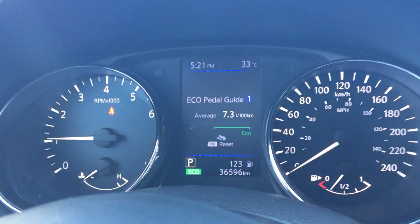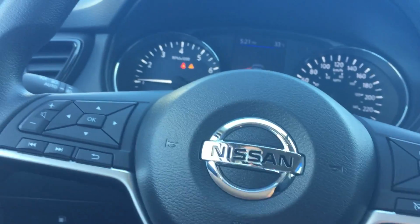Low kilometers, my goodness, 36,000. I didn't even read the ad, I just came out to shoot the video. 36,000 kilometers on this 2018 Nissan Rogue.